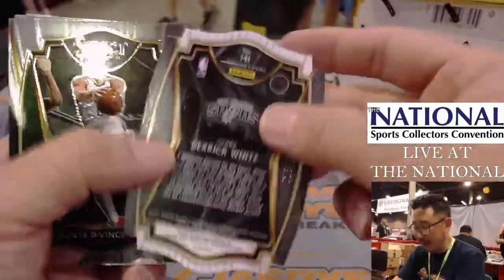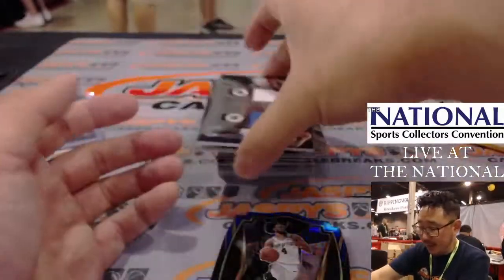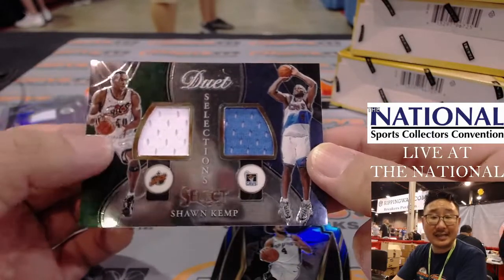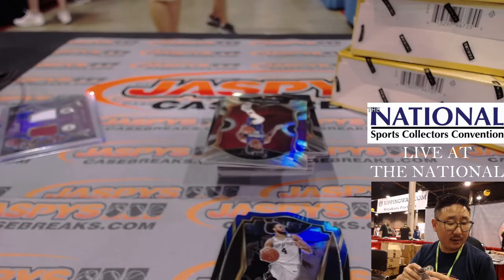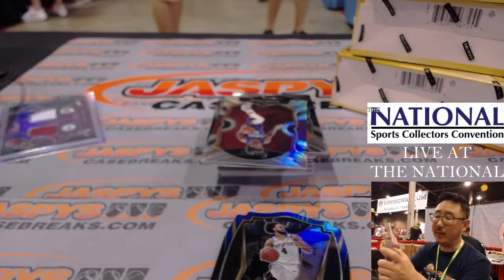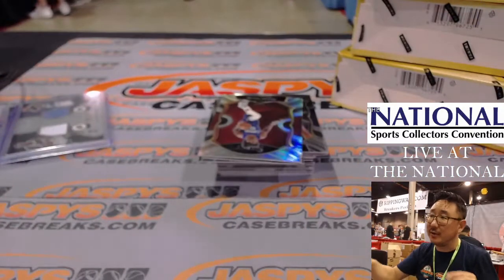We got Derek White, die cut, 249. And another Duets selection, Shawn Kemp, Sonics edition, OKC, and Cavs edition. John Ryder with Cleveland, and Robert Flores with OKC. It's another randomizer at the end. One happy person, one sad person.